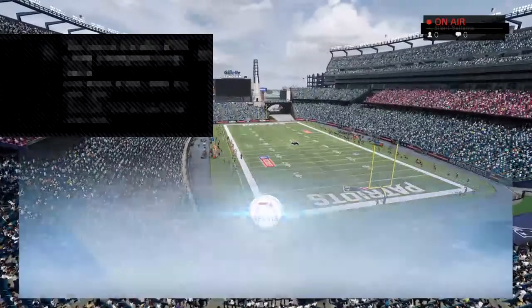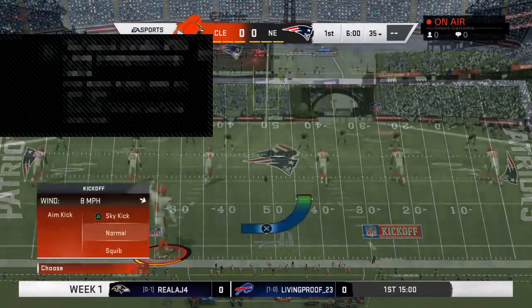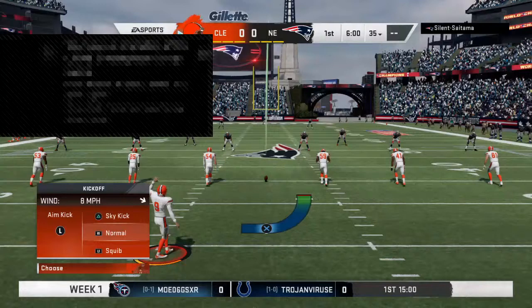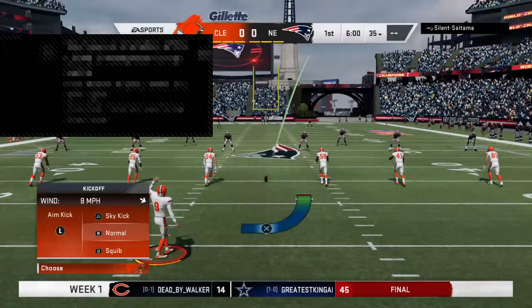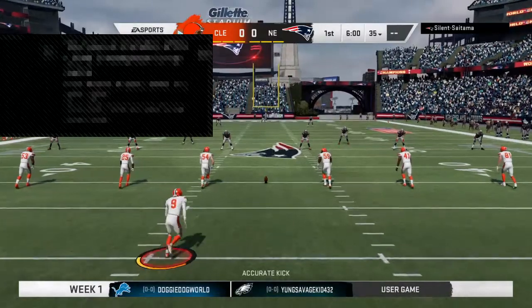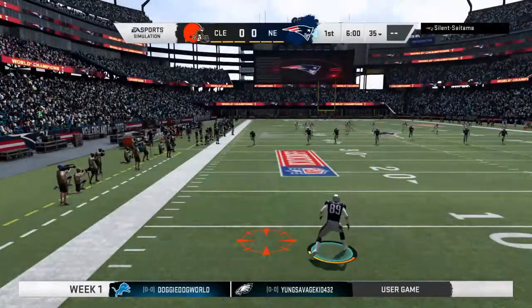EA Sports coverage of the National Football League brings us to Gillette Stadium in Foxborough. Fireworks, pyrotechnics, you name it, was in evidence a moment ago. This crowd is ready as their guys get set to match up between the Cleveland Browns. The veteran kicker, Robbie Gould, set to get us started. And we are underway in Foxborough.